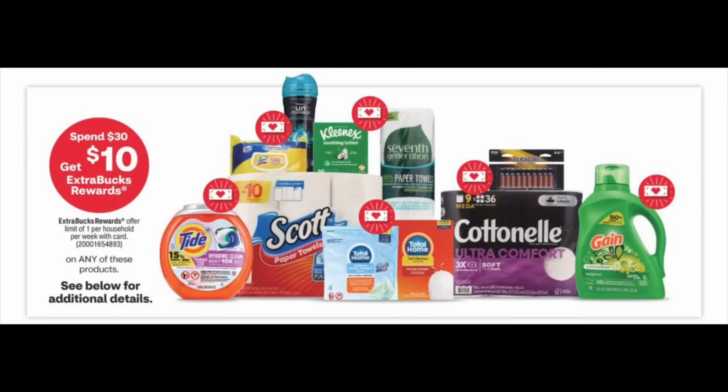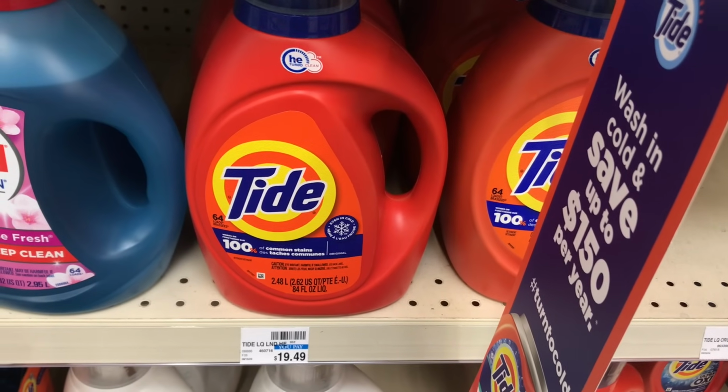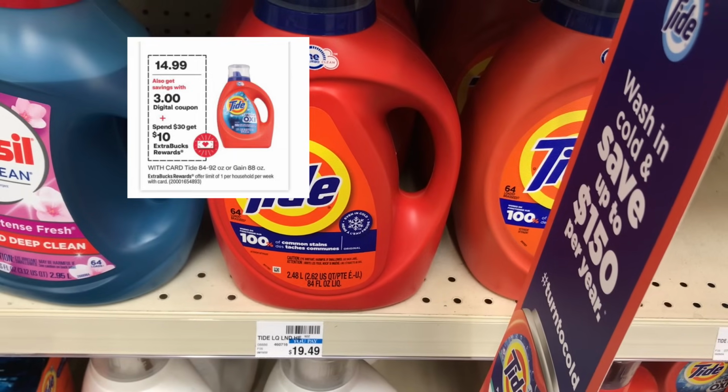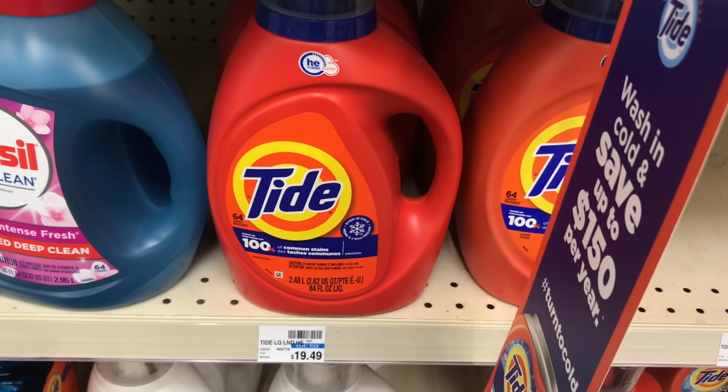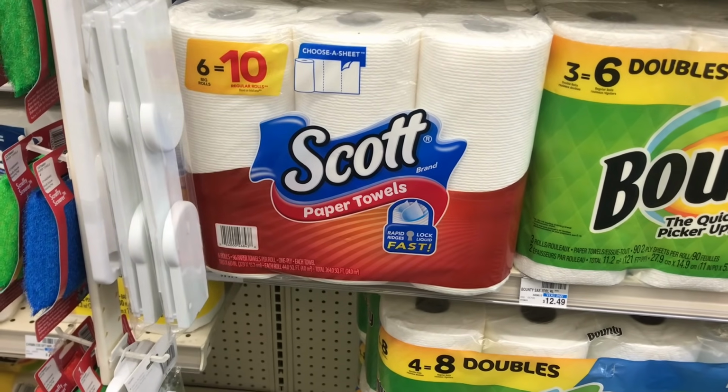The next deal I have is the spend $30 get $10 extra care box back, and it's a limit of 1, but I will show 2 ways to do this deal. Pick up 1 of the Tide detergent, the 84 fluid ounces, on sale for $14.99, and pick up the Scott paper towel, 6 big rolls, on sale for $5.99.